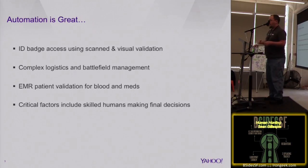They would scan the patient, scan whatever meds or bloods. The system would actually validate this is the correct pairing, and then additionally would go further with medications and make sure that this patient hasn't been given anything else that might interact with the drugs that you're about to give them. So we can do a lot of really good stuff with automation. Critical factors are really that there's skilled humans at the decision points in these chains.